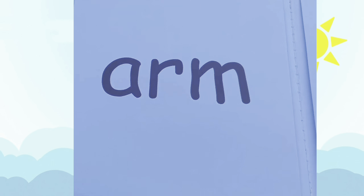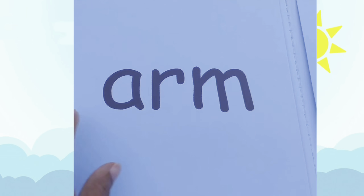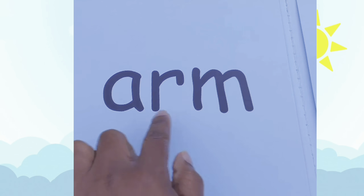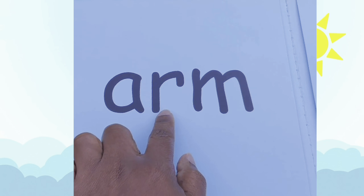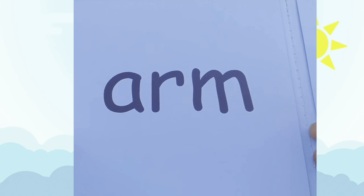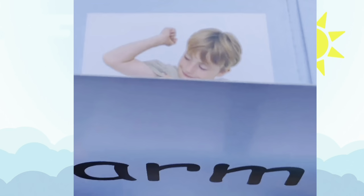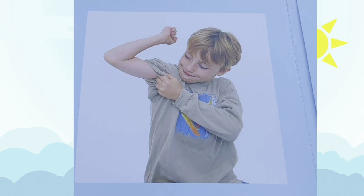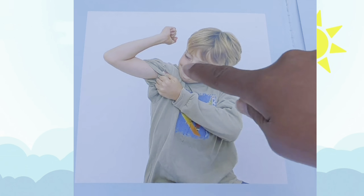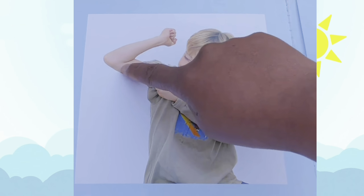Arm. A-R-M. Arm. The boy is showing his arm. That's his arm. Where's your arm? Arm.